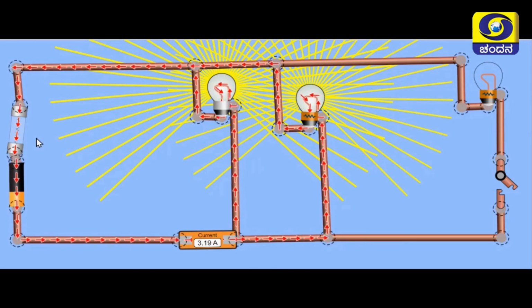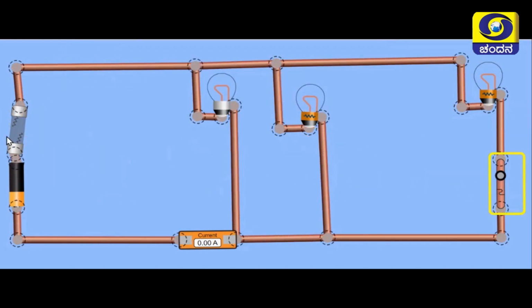Let us see how. Now we are going to connect a third appliance here by switching it on. When we switch on, keep observing the fuse here and also the current. Let us switch it on. You saw that the fuse gets burnt, cutting the electrical circuit. The current stops flowing. All the appliances are not working now.